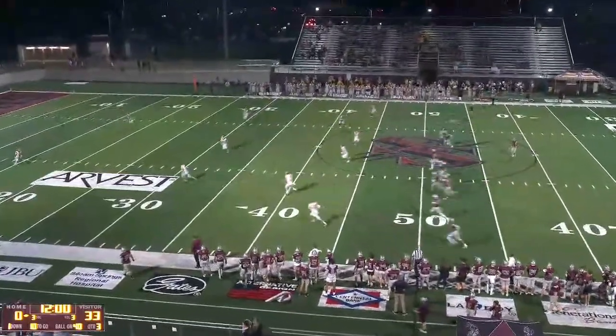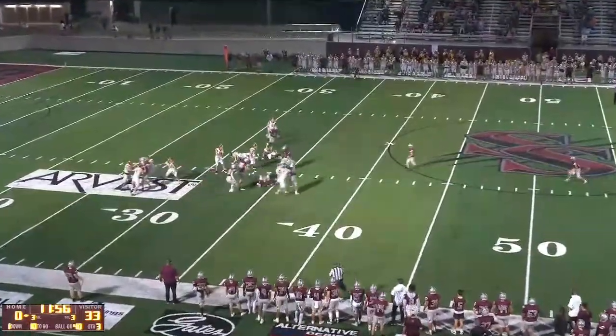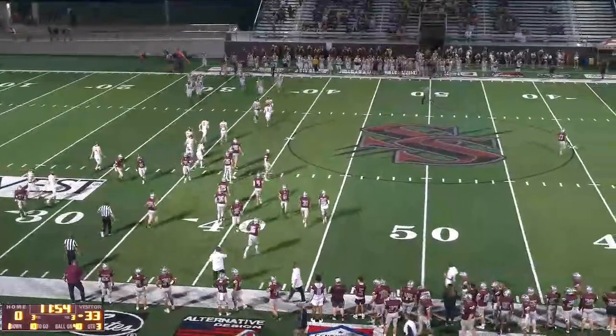All right, Siloam Springs with their first kickoff is going to take it on the 22-yard line. He's going to be tripped up right around the 30. They're going to give him the 34-yard line, it looks like. And we're underway for the second half.